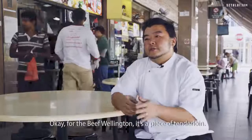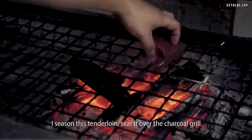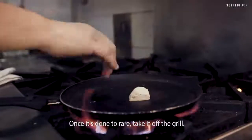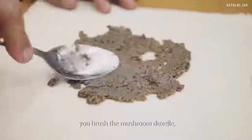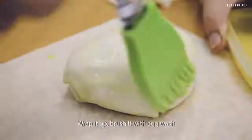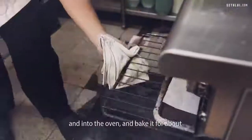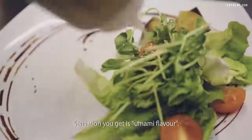Okay, for the beef Wellington, it's a piece of tenderloin. I season the tenderloin and sear it over the charcoal grill. Once it's done to rare, take it off the grill. Then you take out the puff pastry, you brush on the mushroom duxelles, the foie gras, the tenderloin, then you wrap it up, brush it with egg wash and into the oven and bake it for probably about 7-8 minutes and you're done.